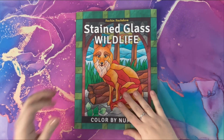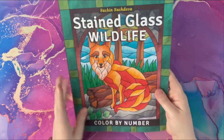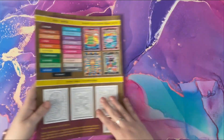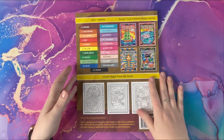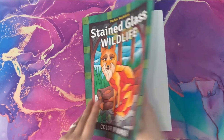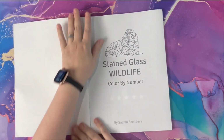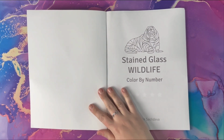This is the Stained Glass Wildlife Color by Number by Sachin Sachdeva. This sucker is brand new. So as you can see, this is what the back cover of the book looks like. The Stained Glass series, I think, is my favorite series that he does. I love the look of it. I love the different themes that he's done. He just does a really good job on these books.